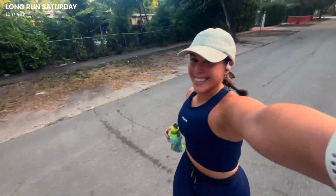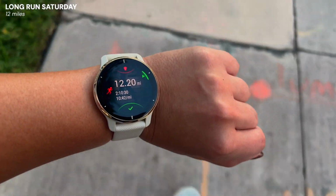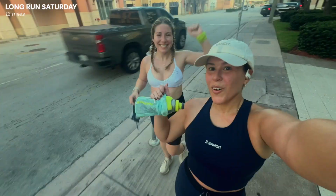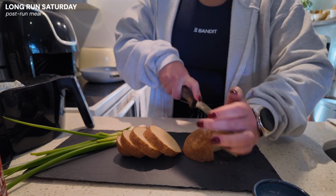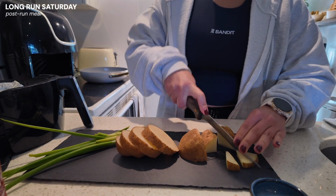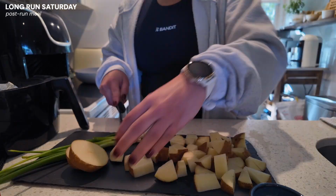Each gel isn't just energy for me, it's a reminder to keep pushing, to trust the process, and to enjoy the journey. 12 miles later and I'm back home replenishing, but in reality, recovery starts the moment the run ends. This bowl hits the spot.